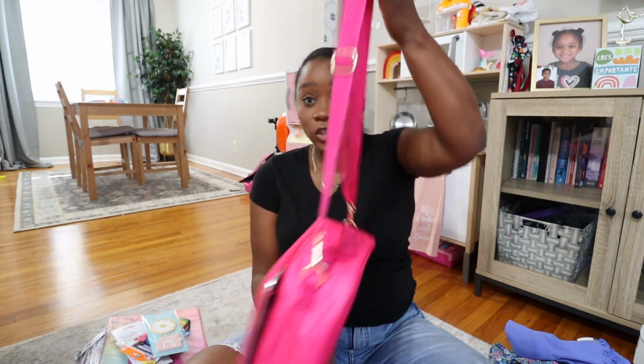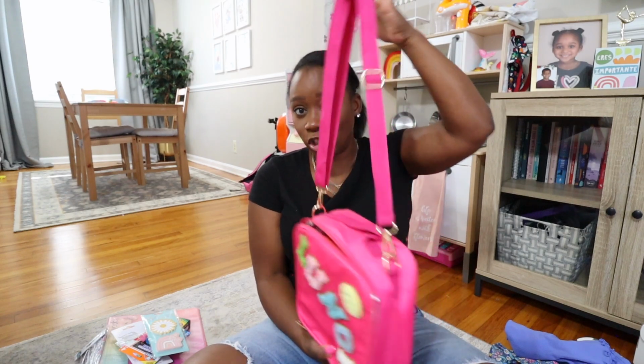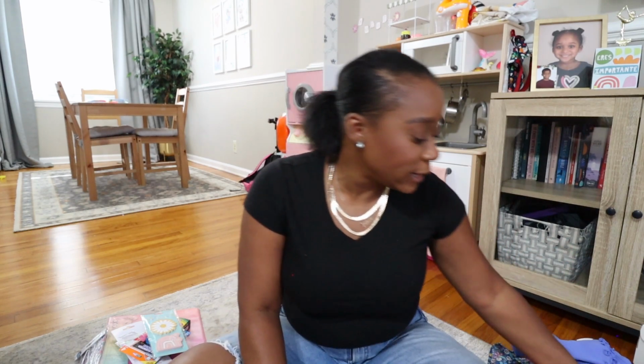And then it also is a little satchel as well, so she can kind of just carry her lunchbox in. She was really excited about this, and I like the fact that it says lunch on it. It looks all cute. Maybe I might even add an R onto it so that we know that it's clearly her lunchbox. But yeah, I'm really excited about that.